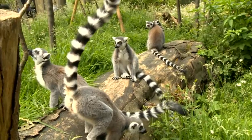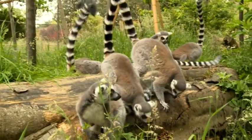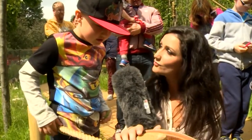We've often been lucky to have quite big groups of ringtails, and we've bred them here in the past, though we're not at the moment. So it's always lovely to have the babies. Going in the morning and finding baby lemurs that have just been born is always quite exciting. Because of their beautiful patterns on their tails, do you know that's why they're called ring-tailed lemurs?